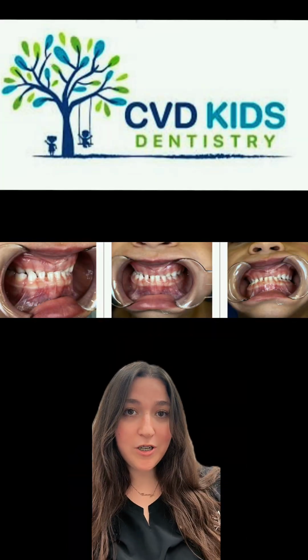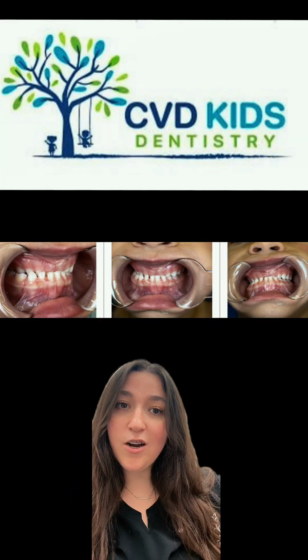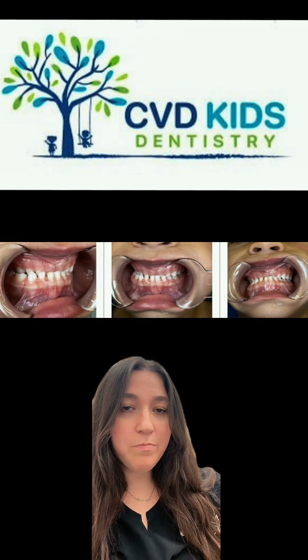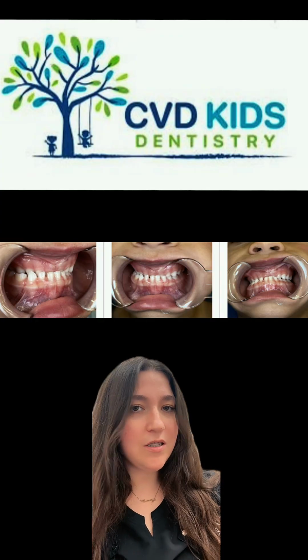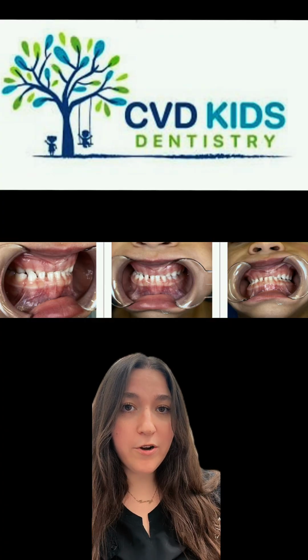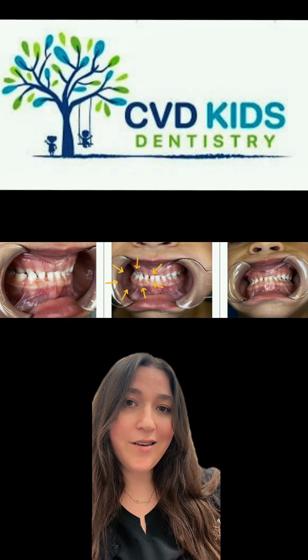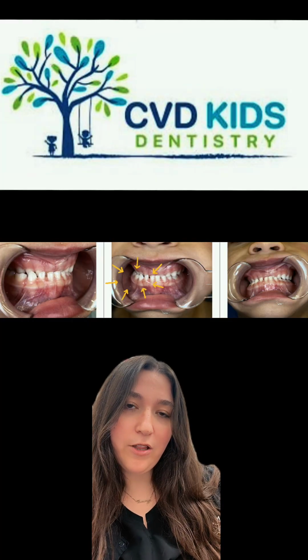So this is one of our tooth pillow cases, and as you can see here, she has an underbite and a right crossbite. A crossbite is basically when the upper arch is not developing like we want it to, and we want the upper arch to be wider than the lower dental arch. Here you can see that her right side is actually indented into the lower arch.